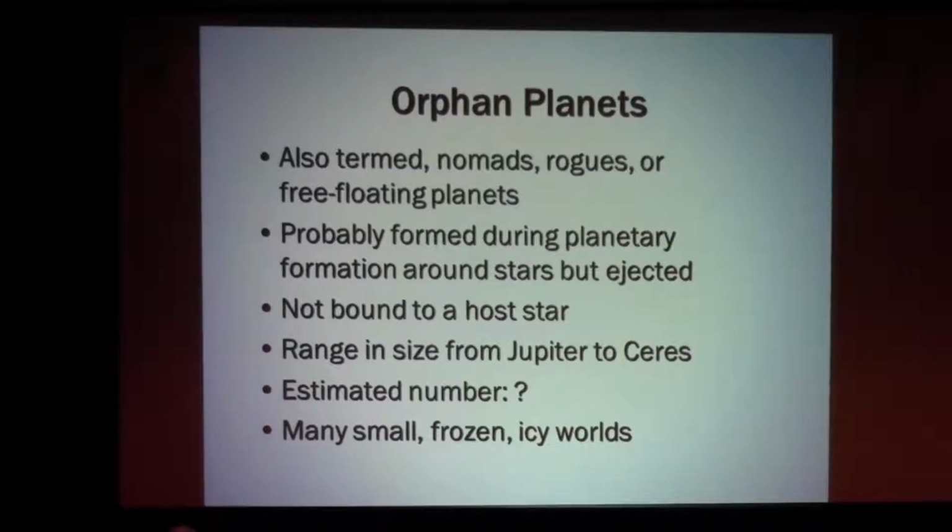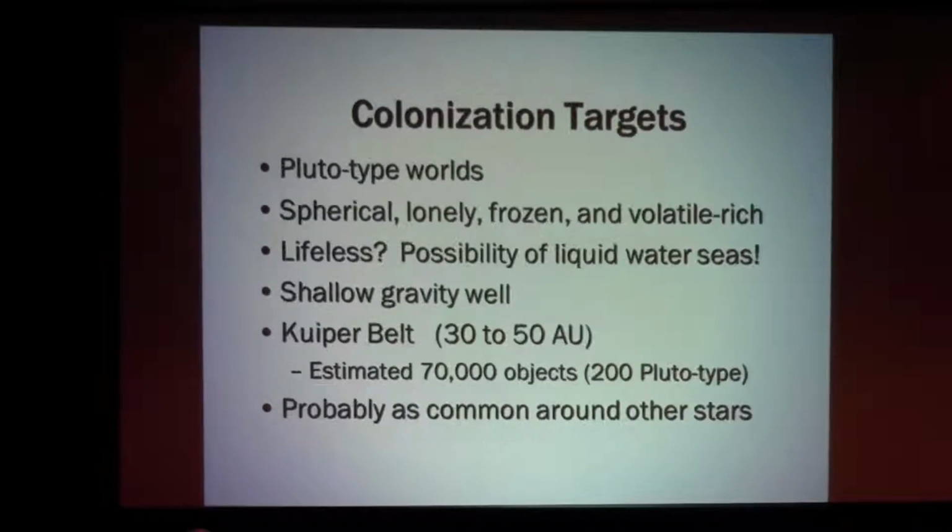Orphan planets, I guess everyone's heard of the idea of orphan planets, rogue planets. We know now that planetary formation is a pretty dynamic process. A lot of planets, protoplanets, get thrown out into interstellar space. And if each star, as it forms systems, throws out a half dozen planets, there's a lot of these things floating out in interstellar space. So these are planets not bound to any host star. They range in size from Jupiter to Ceres. Estimated number, we have no idea. Brown dwarfs are hard to detect, but these things are almost impossible to detect. But a great number of them are probably going to be small, frozen, icy worlds that we might want to take a close look at.